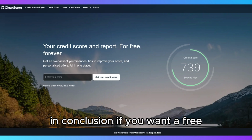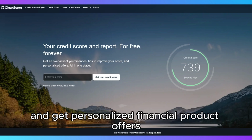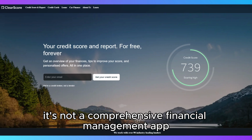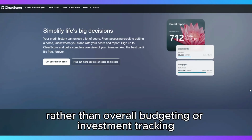In conclusion, if you want a free and easy way to monitor your credit score and get personalized financial product offers, ClearScore is a great tool. However, it's not a comprehensive financial management app, so it's best suited for users focused on credit health rather than overall budgeting or investment tracking.